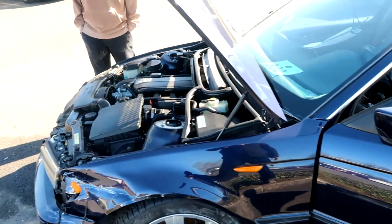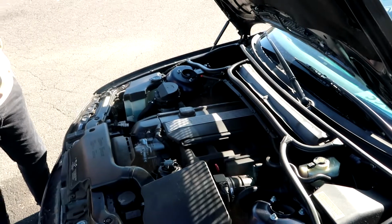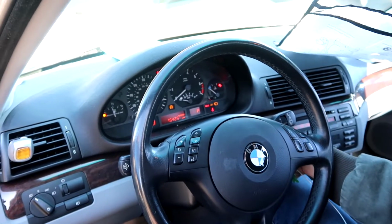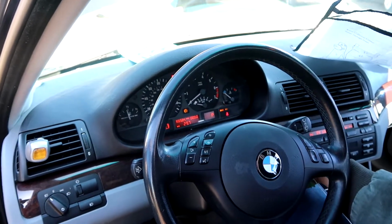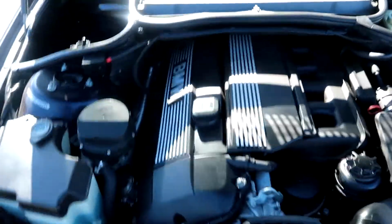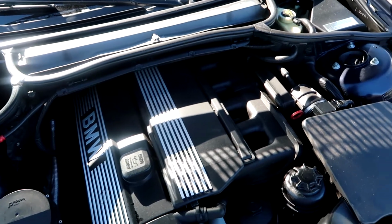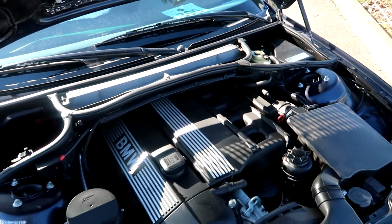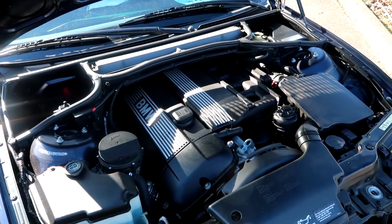Start her up. Oh, that's not good. It's trying. We got it to start, but it's misfiring. Oh, I could see the motor right there. Yeah, it's missing pretty bad. Low-key feel bad for Andre, because I've had these cars before and it sucks.